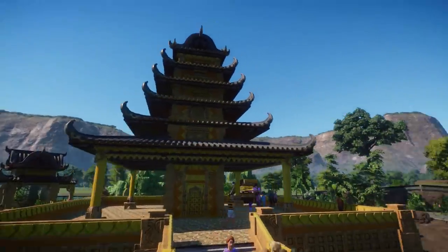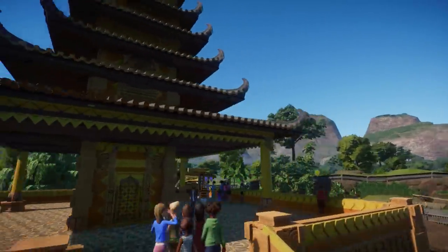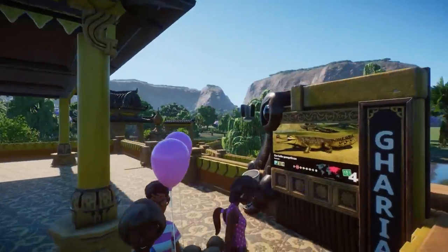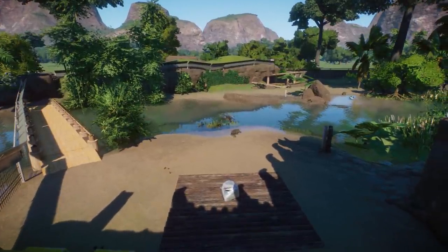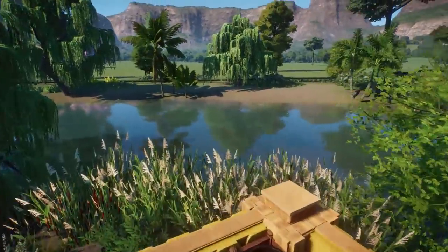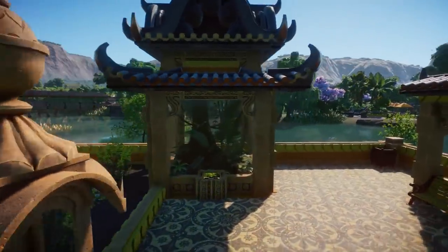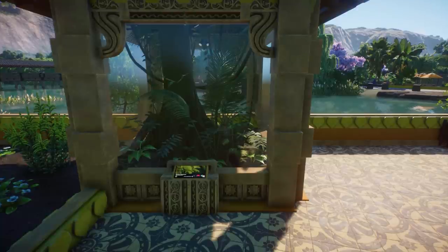Oh man, just look at this building! This is gorgeous, Bobson. Absolutely beautiful. Okay, so wait, this is gharial viewing. Oh, that's so cool. Amazing work. This is so good. And beautiful. Just look at this. Another exhibit also to attract some guests here. Oh, this is so good.